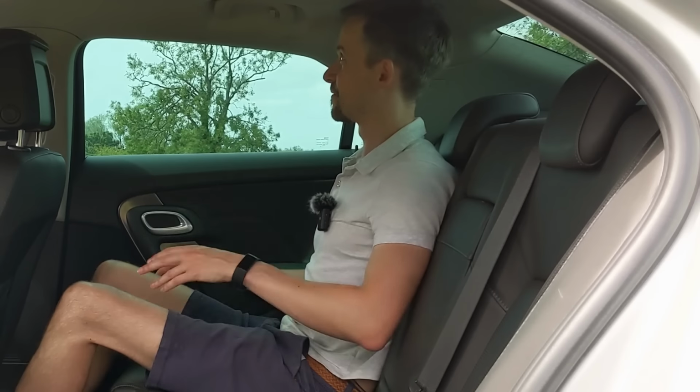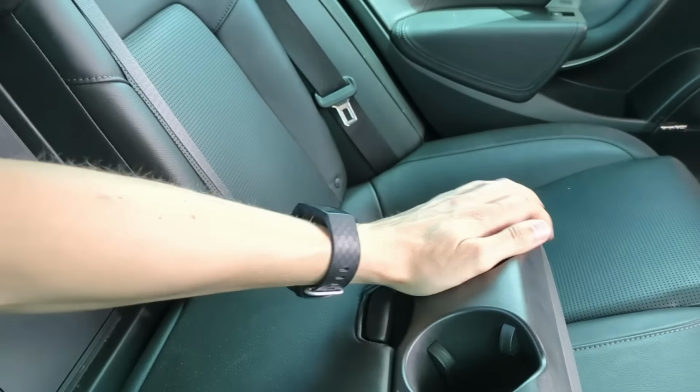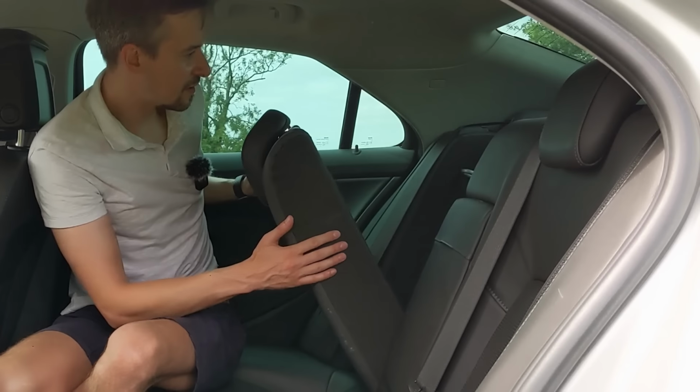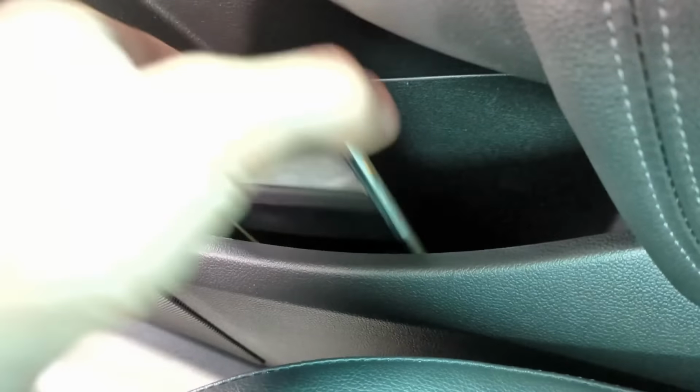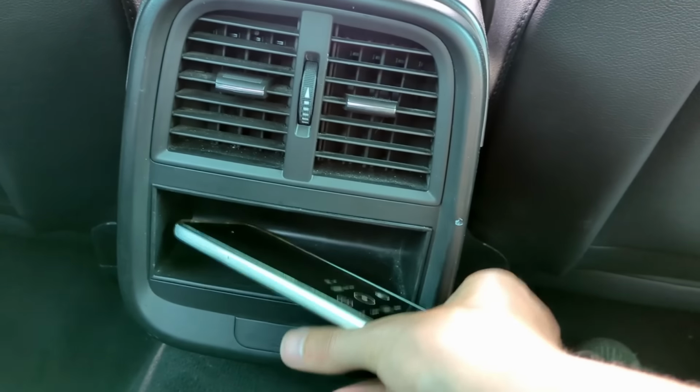So aside from the standard sort of rear passenger accoutrements, I've got adjustable headrests, I've got a big armrest here with cup holders in it and a little storage area. The seats fold like that. Pockets on the back of the seats, I've got pockets here in the doors. I've got a little robot face looking at me here, blowing air out of its eyes, and you can store things in its mouth. While I'm here, I might as well tell you about the boot.